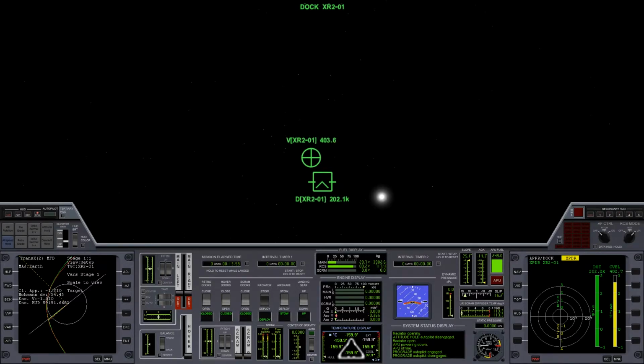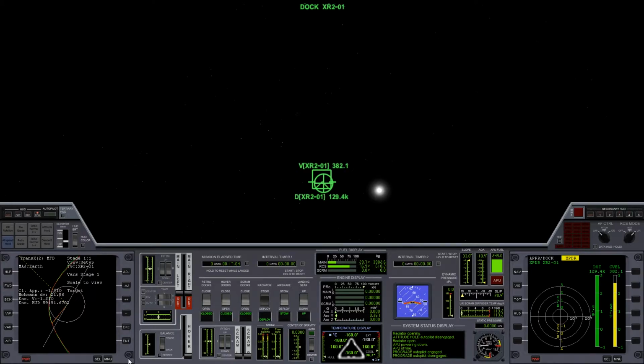So, okay, let's translate and time accelerate. Wow, so at 10x translating, it's taking 10 times acceleration to move our velocity vector with translation thrusters just that little bit right there. That's crazy. All right, so let's go to normal time speed here. And let's get that right in the center there.